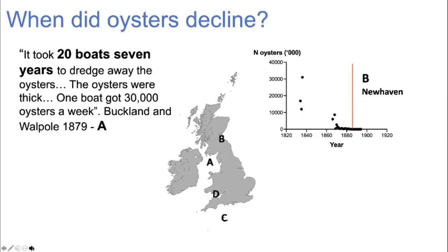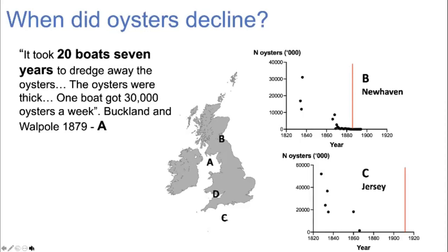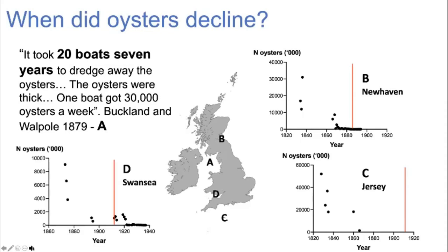The same also occurs in other areas. So this is Jersey and the channel there, and you've also got an area in Wales called the Mumbles fishery in Swansea. And again, you can see that by the time these records come in, this fishery is at a very low ebb, and really was collecting around 9 million oysters at its peak in the mid-19th century.